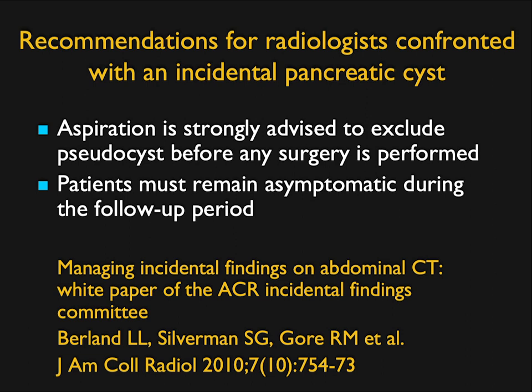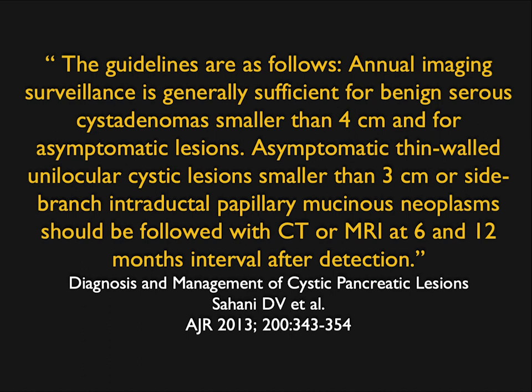Now, that was 2010, but those recommendations were kind of very soft, and every institution, be it Hopkins or Mass General, so here's Mass General, annual imaging surveillance is sufficient for benign serous cystadenomas under 4 cm and for asymptomatic lesions. Asymptomatic thin-walled cystic lesions under 3 cm or side branch IPMNs should be followed with CT or MR at 6 and 12-month intervals after detection. But then, of course, how long do you follow them? No one ever says that.